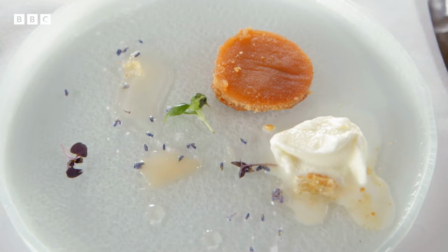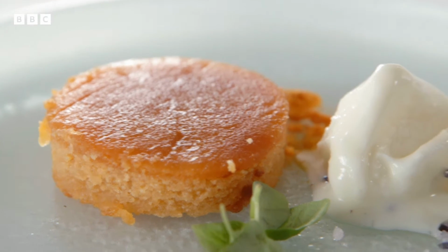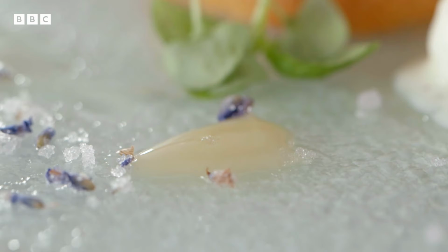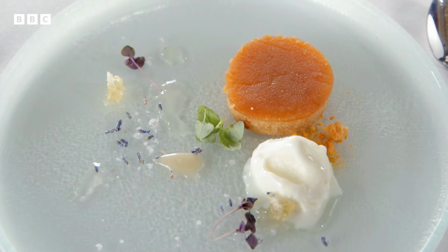Everything on the dish is how I wanted it, how I envisaged it. Couldn't really go better for me. If those guys like it, whoopsie hey. Thomas's Devon-inspired pudding includes honey cake, ewe's milk sorbet, honeycomb, lemon gel, and candied lavender.